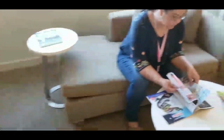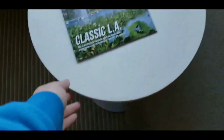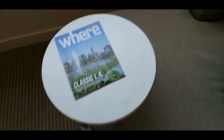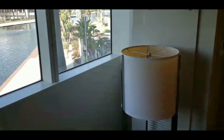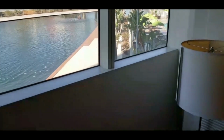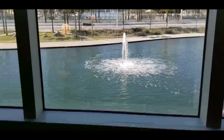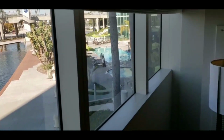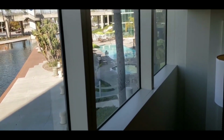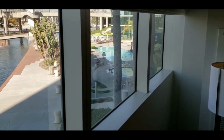All right, here we have a beautiful model on the chaise lounge. Comes with 3 pillows, a little desk here so that you can read or write, and it comes with another lamp. And if you look outside, it comes with a beautiful view of the fountain. And here at the hotel, they have a heated pool and a jacuzzi that also has poolside service so you can get lunch and drinks.